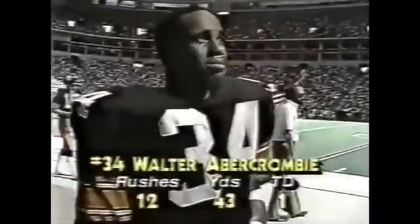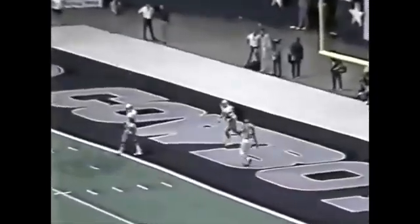You said that Walter Abercrombie had to have a good day rushing. It's been a pretty good day, 43 yards. The touchdown, his first of the game, only his second of the season. Well, they have not had the kind of day they wanted to with their rushing game, though, Charlie. They're back in it. They're only 7 behind. Well, no question about that.